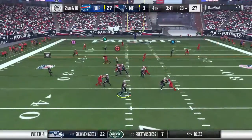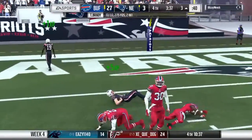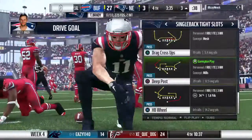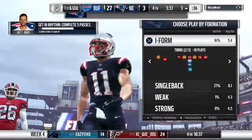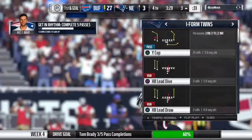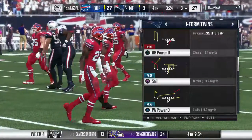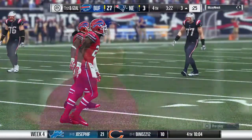Waiting to throw on 2nd down. And this is caught. It's Edelman. And he's brought down after a good gain. A really nice gain of 25 yards. A really nice read by the offense. They caught the defense not covering the middle of the field, went to the post route, and found the receiver wide open for a nice gain.